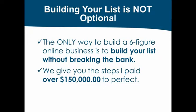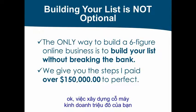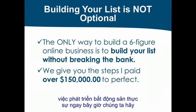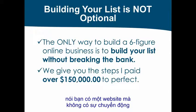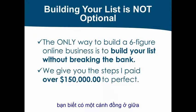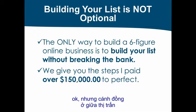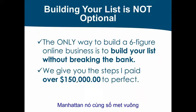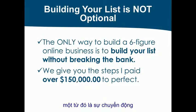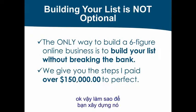All right, so the way that I look at this is like real estate. Building your six-figure business machine is like developing real estate. Right now, let's say you have a website that doesn't have much traffic. Well, your property isn't very valuable, right? It's like having an acre in the middle of the Sahara Desert. But an acre in the middle of downtown Manhattan, it's the same square footage, but it's a lot more valuable. Why? Because of one word, which is traffic.